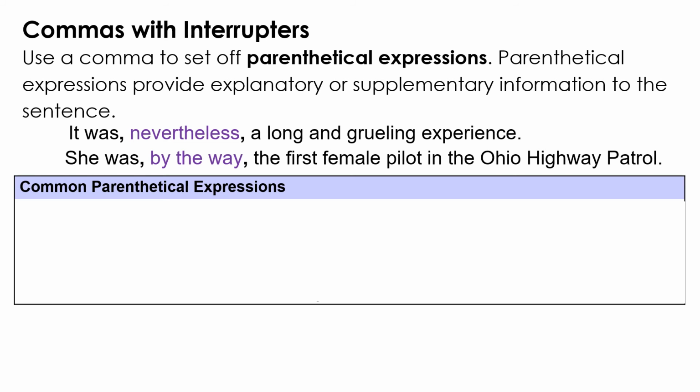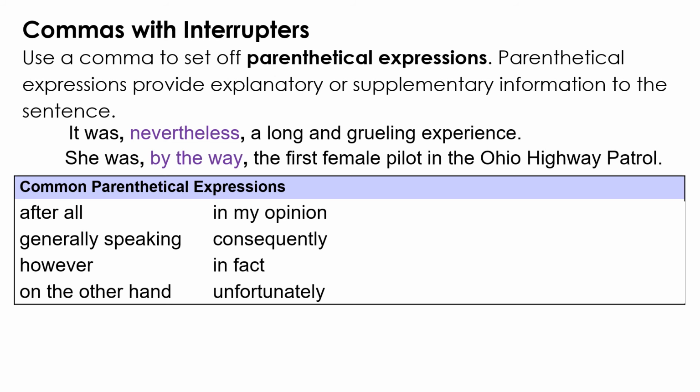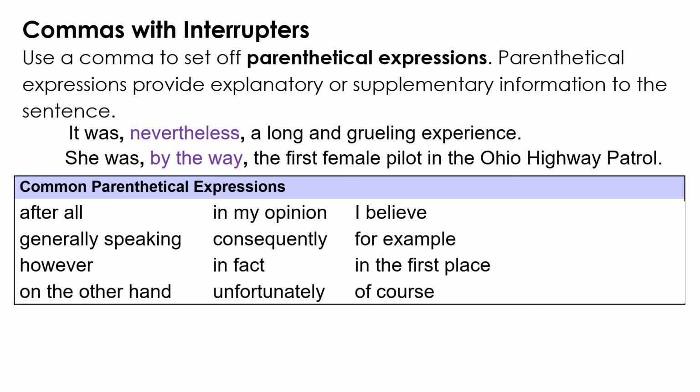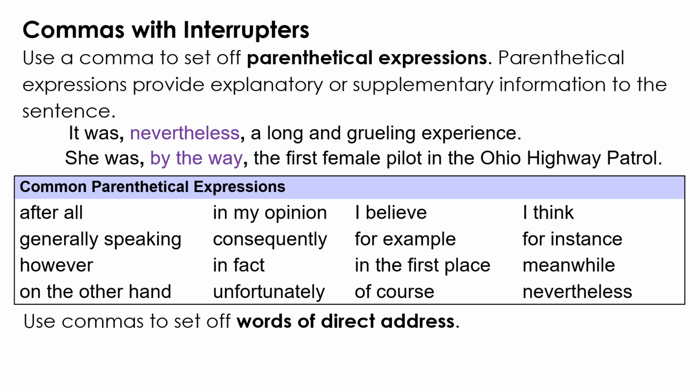Here's a chart with common parenthetical expressions. After all, generally speaking, however, on the other hand, in my opinion, consequently, in fact, fortunately, unfortunately, I believe, for example, in the first place, of course, I think, for instance, meanwhile, and nevertheless.